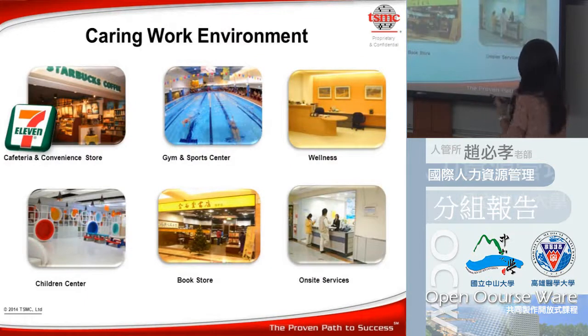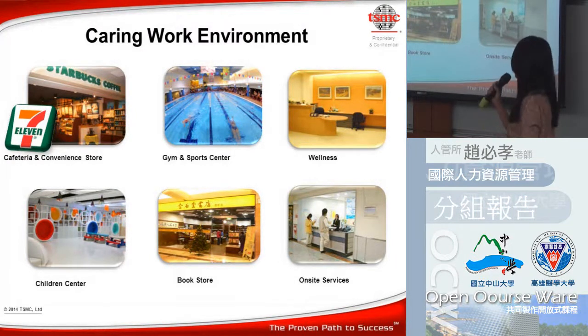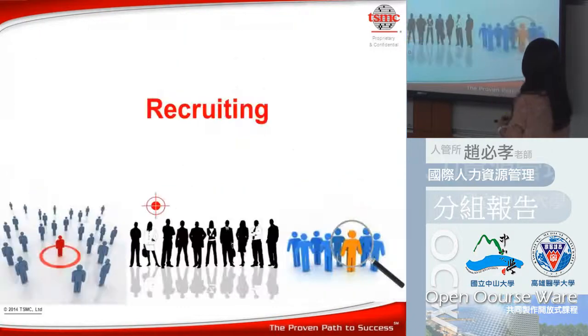And this is the work environment which TSMC has. For example, they have a cafeteria, convenience store, gym, sports center, also a bookstore and on-site services. So we can see that TSMC cares about its employees' satisfaction very much.